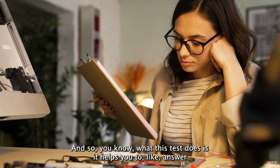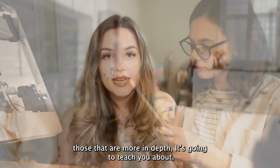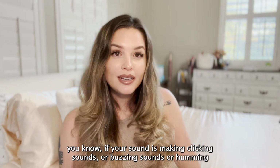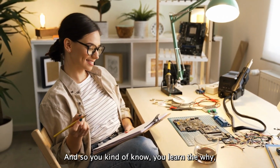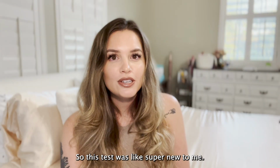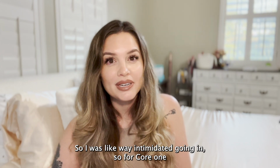And so, what this test does is it helps you answer those more in depth. It's going to teach you about, if your sound is making clicking or buzzing or humming sounds, or if it's overheated, how to actually diagnose those things. And so you learn why. But I never really thought about any of this before. So this test was super new to me, and I was way intimidated going in.